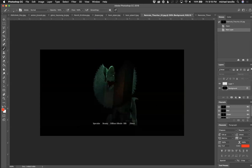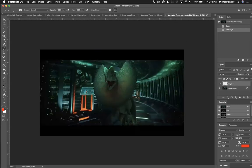All right, Amrata. So this was just the breakdown, so I'll go ahead and go over into this one. It's looking cool. Definitely a Jurassic Park scene in my head. That's the first thing I thought.